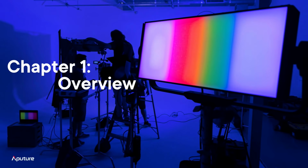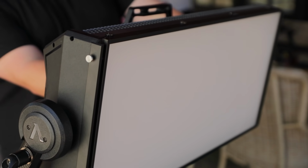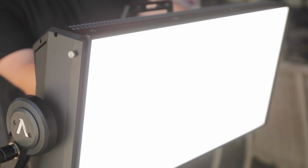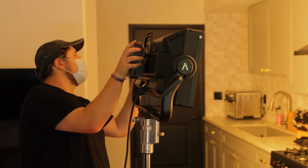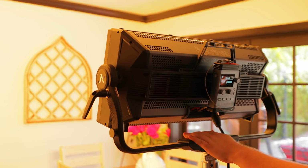So that was the Nova P600c, the new flagship in the Nova lineup. So let's start with an overview of what we're looking at with this light. This light is a 600 watt RGB WW LED soft light that still packs an immense punch. So at 3 meters at 5600 Kelvin, you're able to achieve 2167 lux, or at 3200 Kelvin, 1936 lux, all in a 2x1 soft light form factor.